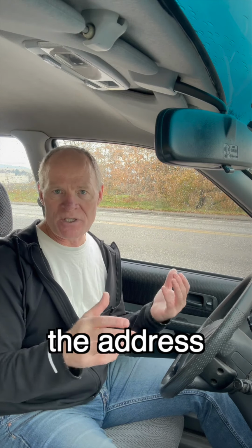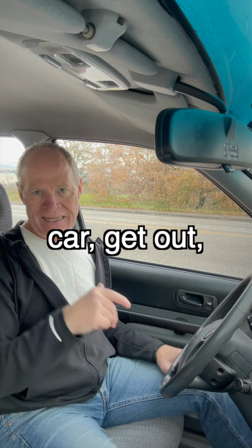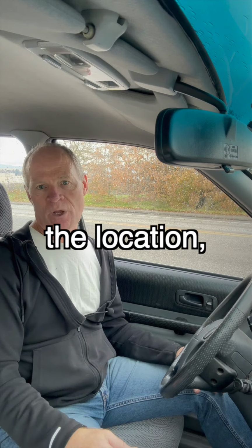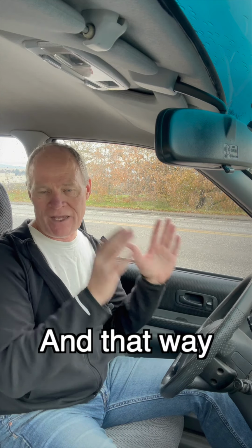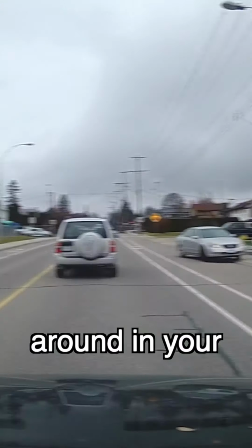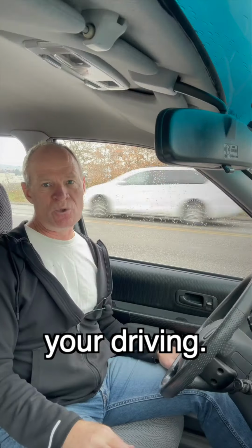If you're near the address and you know that you're close and you're just not finding it, park the car, get out, walk, look for the location, the address where you're going, and find it. And that way you're going to be safer than driving around in your car and trying to be looking for an address and not paying attention to your driving.